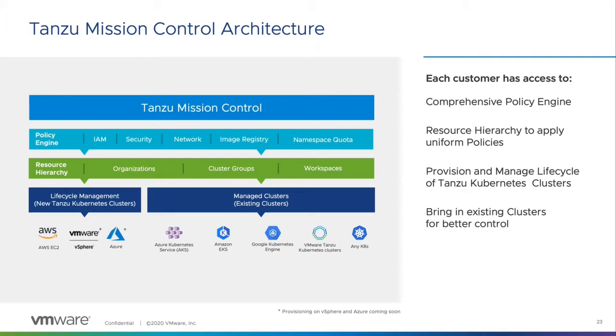If you only want to utilize your managed container registry to support applications, you can provide an image registry policy that only allows containers and applications to run on your cluster if they come from that registry. So that's another pretty powerful feature. And then finally, namespace quota policy.